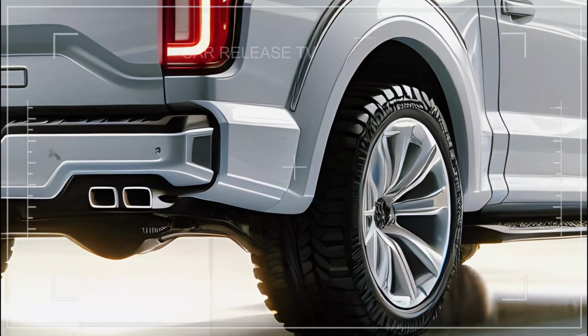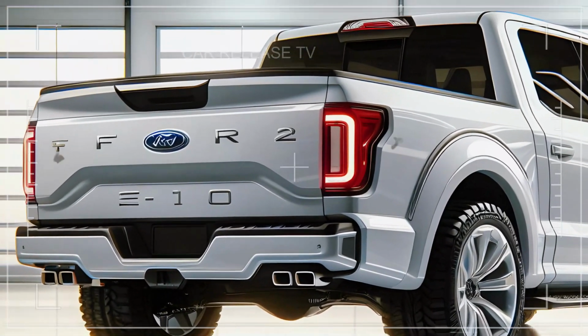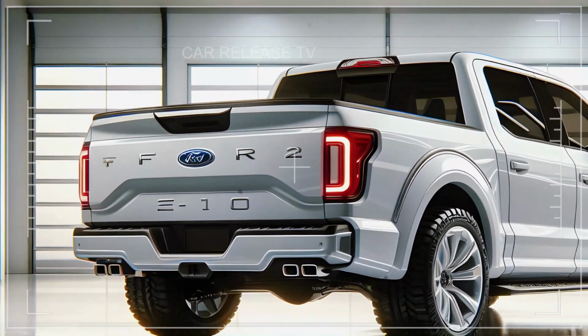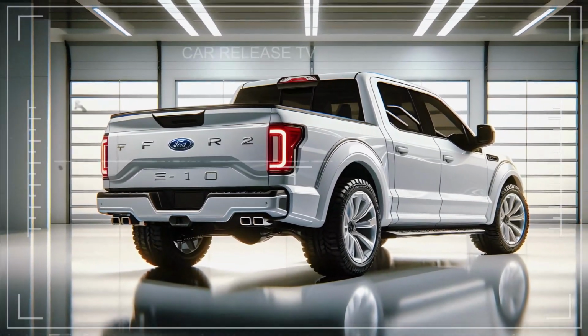The 2026 Ford F-150 isn't just a truck, it's a revolution. With a bold design, smarter tech, greener powertrains, and unbeatable performance, this is the pickup of tomorrow.